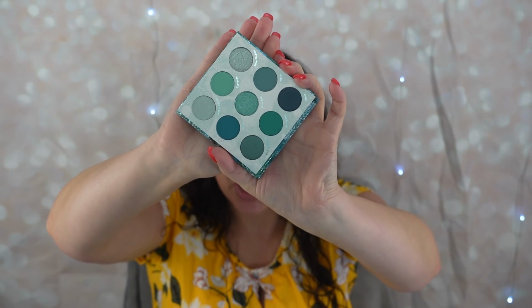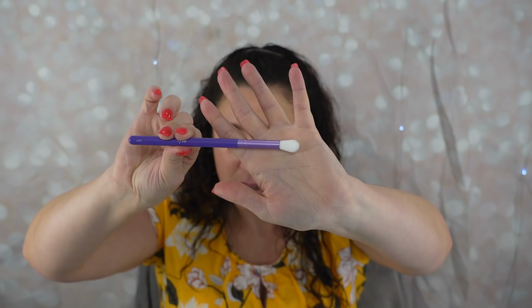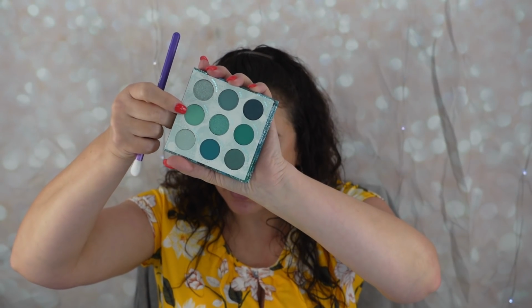For eyes today, I'm going to go in with the Colourpop High Tide palette. I don't usually purchase from Colourpop, but I don't know why I love this palette. It just drew me in. Those are the shades. I'm going to take this fluffy brush from the Makeup Institute. This is blush 207. And I'm going to pick up this shade right here called Currents. And I'm going to put that just like a transition shade.